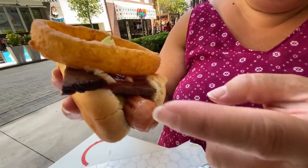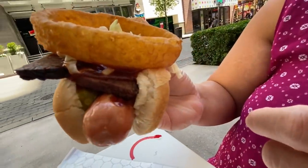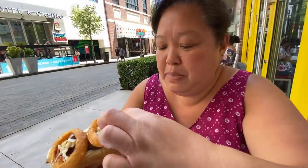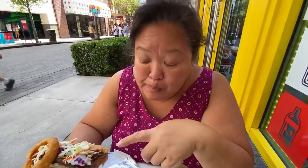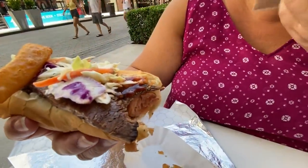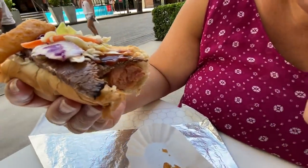Going for that side. Yep, there's a big piece of pickle right there, and I'm a pickly person. You are. So I am going to get that bite of that pickle. I'm gonna take this onion ring off and take a bite of it later. Good bite. I told you. That's good with the dog. I like that pickle in there. Yeah. It really balances out the flavor.